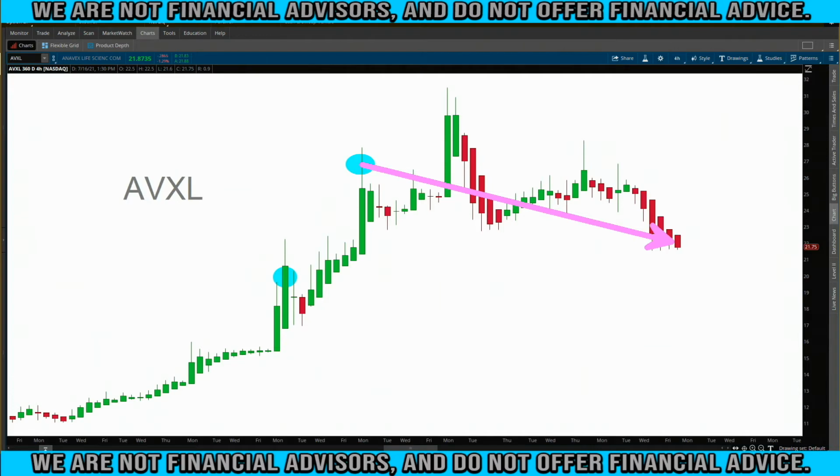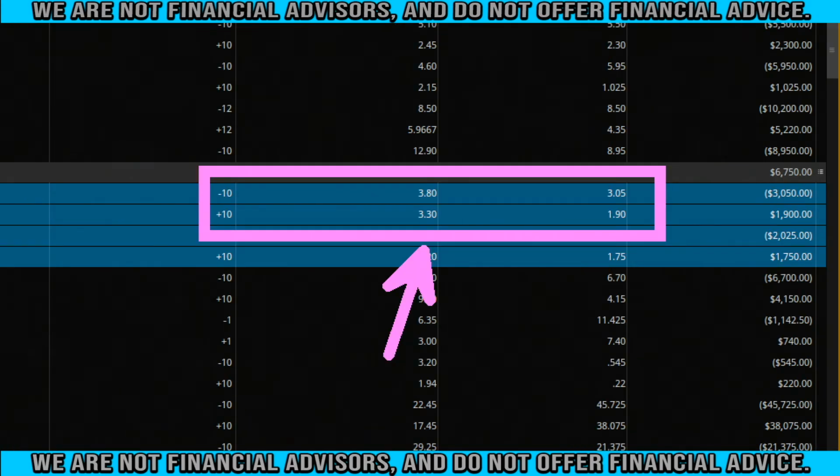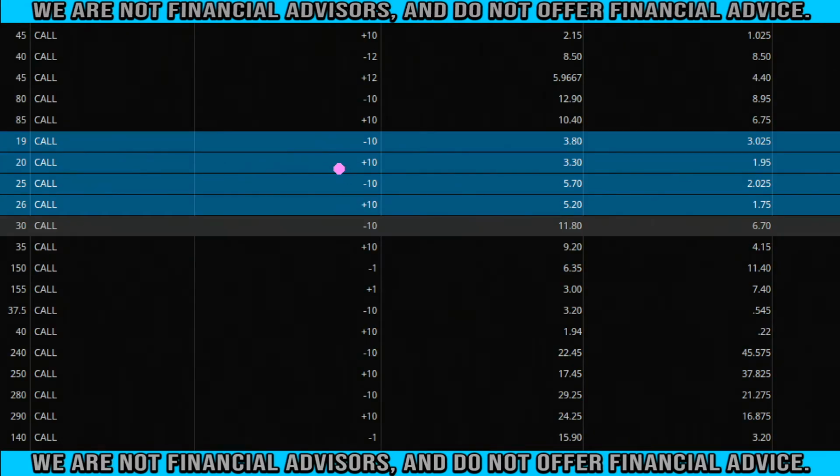We have all the way till August. Today's expiration trade, we are above our break even, so let's look at that. We have 2 for July and 2 for August. The spread was between $3.80 and $3.30. Right now the value is $3 to $2. When we doubled down, we also did 10 shares instead of 20. The spread was $5.70 to $5.20, and you can see it's lost a bunch of its value, which gives us the profit, $2 to $1.75.